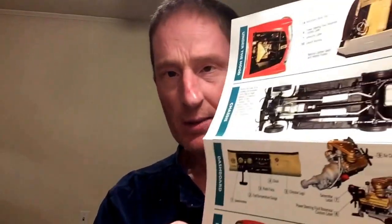Two different style wheels. Instructions, man, are awesome. You guys have done Mobius, you've seen it. The first time I seen them, I mean, really nice laid out instructions. Nice paper, almost like a little book. And it gives you paint and all, like what everything looks like painted.